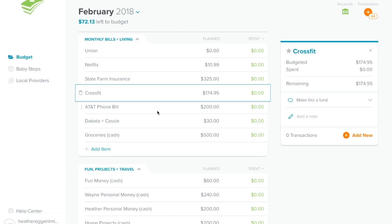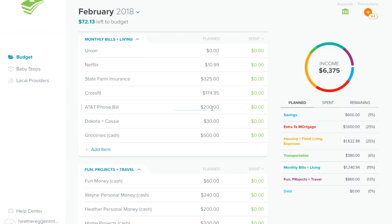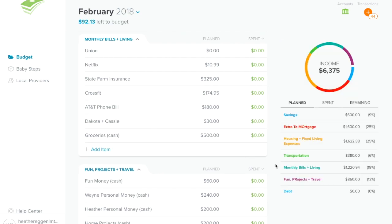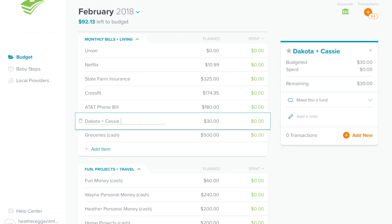There we go. AT&T phone bill. I dropped our data down last month, so I think that this is probably actually going to be $180. I don't really know what my bill is because as of right now I still have 3 days left on my current cycle. Coda and Cassie, that's our dog and cat, we got them food in January, so they should be good through March, but this is just in case. Cassie is definitely going to need litter. You know what? This should probably be a cash envelope also.